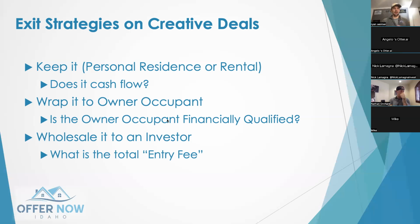There's low inventory everywhere. And this depends on the entry fee. So the lower that we can get the entry fee on acquisition, the higher our spread is going to be on the back end, right? Makes sense. Down payment is the most important variable to us when we're getting creative finance deals under contract. Why? The lower the entry fee, the more buyers come into play. Lots of people can afford a 15K or 20K down payment. Not as many can afford a 100K down payment, okay?